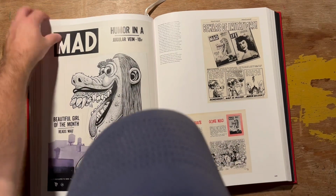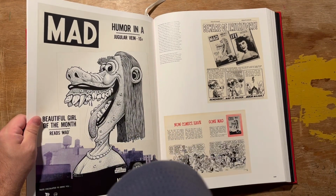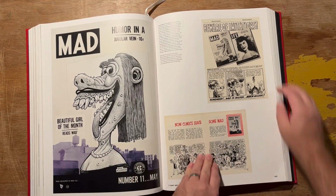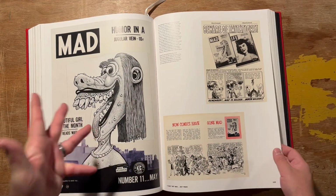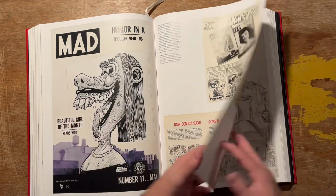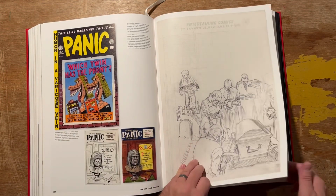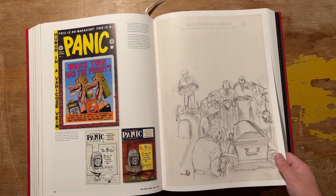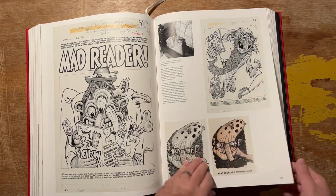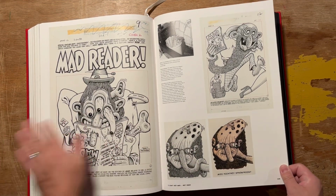Basil Wolverton's just amazing. And that's the original art with the paste-ups and everything. I'd never seen it presented that size before. That's really incredible, just the fact that that one cover has so much history and influence. Incredible stuff. And there's more Basil Wolverton. Panic was another one they did. So Mad Magazine was presented as a comic book. Oh man, there's more Basil Wolverton. I love Basil Wolverton so much. His artwork is amazing.